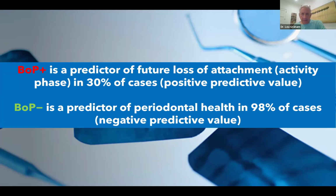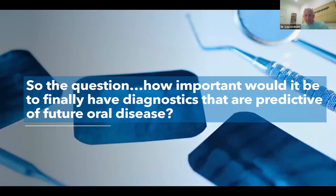And yet, what we've been told isn't necessarily true. What I mean is if you have a patient who has no bleeding on probing, then it is 98% indicative of future good periodontal health. Yet, if someone has bleeding on probing, and obviously the number of pockets would vary, it is only, based on the literature, predictive 30% of the time of future attachment loss. So it's not very predictive. And that's a key point for tonight's course.